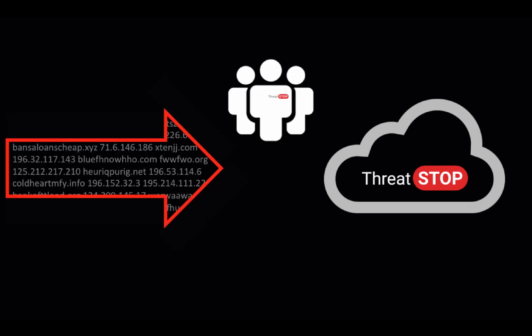Next, we go to lengths to clean that data up and make it actionable. We remove duplicates, we remove false positives, we categorize the data by threat type. This data is all reviewed by humans, first by our security research and analyst teams. Then we apply machine-based processes to improve the data quality even further.